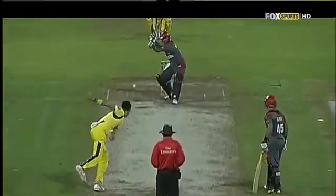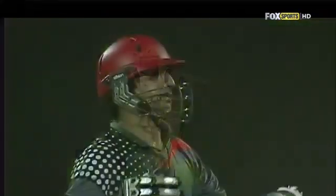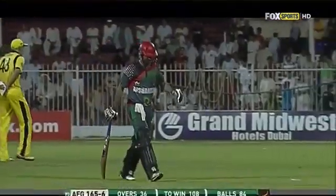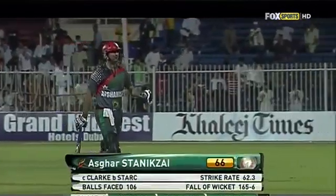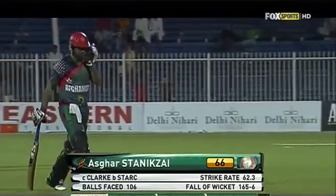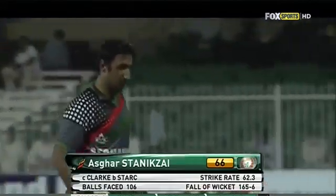Sorry, that was so good I interrupted you. Just a little bit close to the bottom of the bat. But Clarke is as good a fielder as you'll find. And oh, look at the exasperation. Really had dreams of taking his team home, and so he should have done. He's played quite brilliantly. 66 from 106 deliveries. Stanikzai goes, and Afghanistan are 165 for 6.